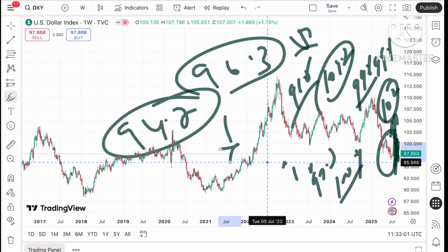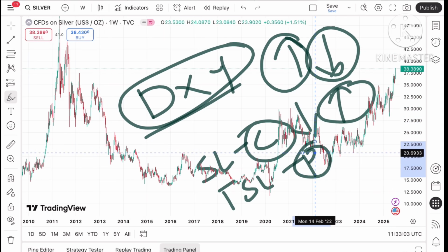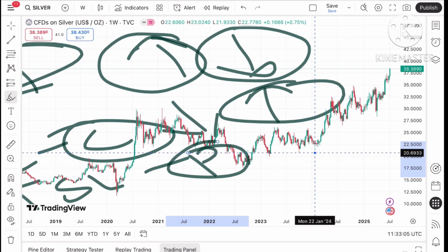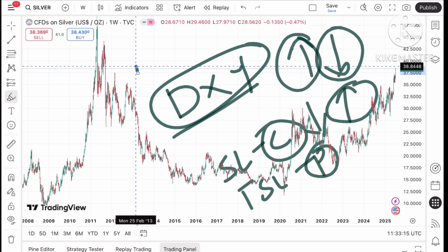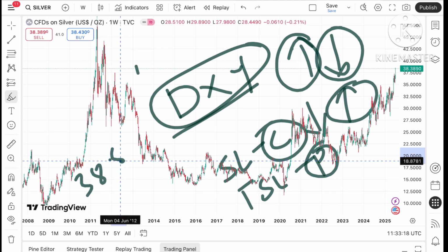Okay, now coming back again to the silver price. If you look at the price of silver, it is continuously on the upside and it has already made a 14-year high. Probability is high, what we have seen, the dollar index is also rising, silver is also rising. So suppose if it sustains this level, it can touch a level of $38.8.